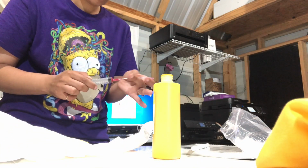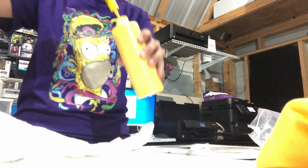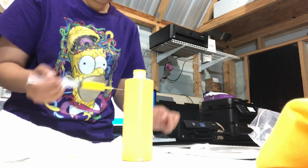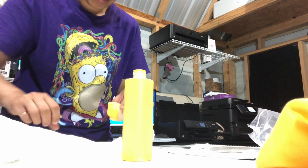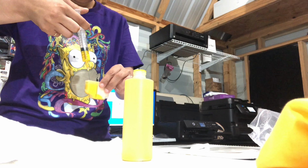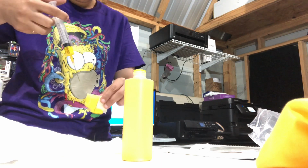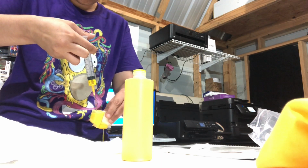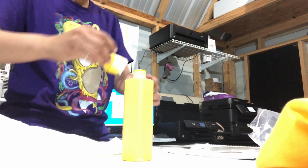This can get messy sometimes if you don't have a system going for it. But I do. I pull out the carts, I pull this out, I fill the syringe. I'd rather fill it all the way up and get it to have a little extra in the syringe than to have to fill it twice while it's dripping. So alright, and you want to hurry up and get it in there before you're losing ink.